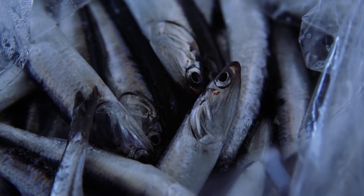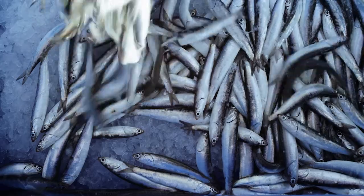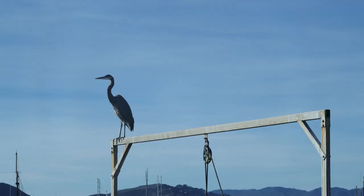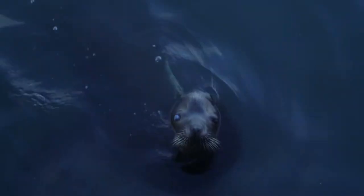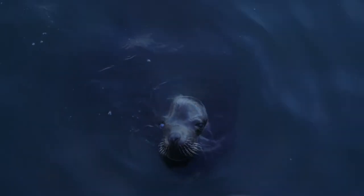Anchovies are a bait fish. It's the bottom of the food chain. The entire ecosystem here in the Pacific and all over the world depends on bait fish to survive. When we think of an anchovy, we think it's either something that goes on the end of a hook or something that's a pizza topping that we don't want to eat in the first place.